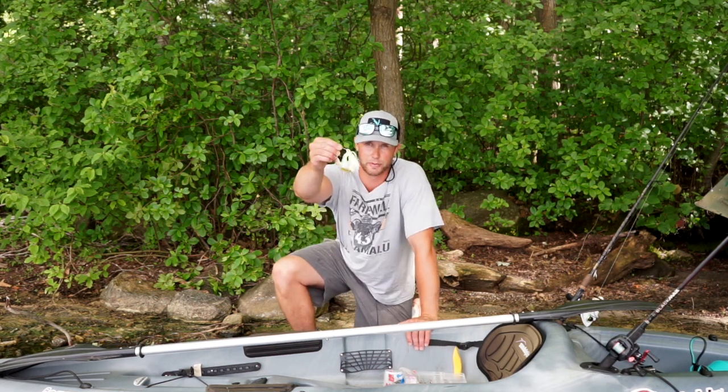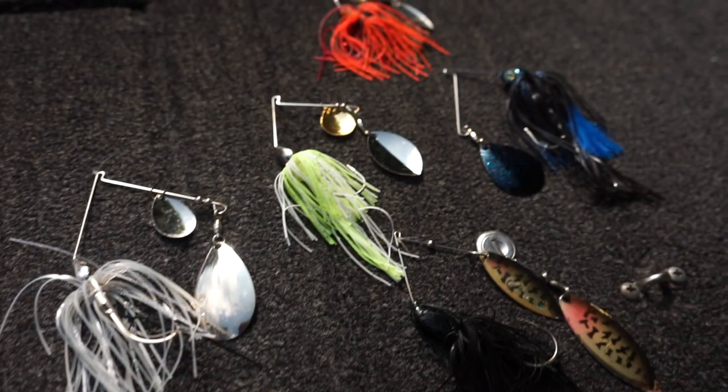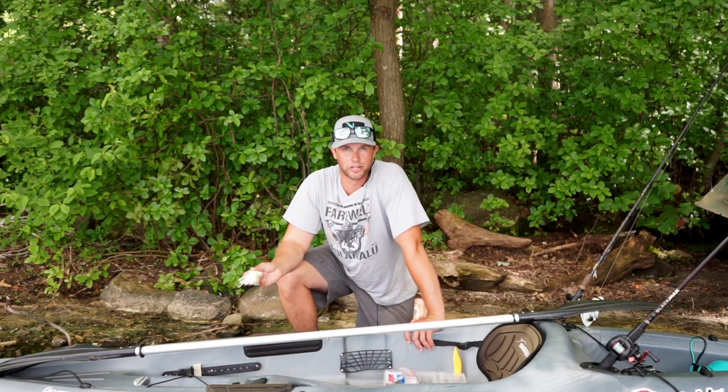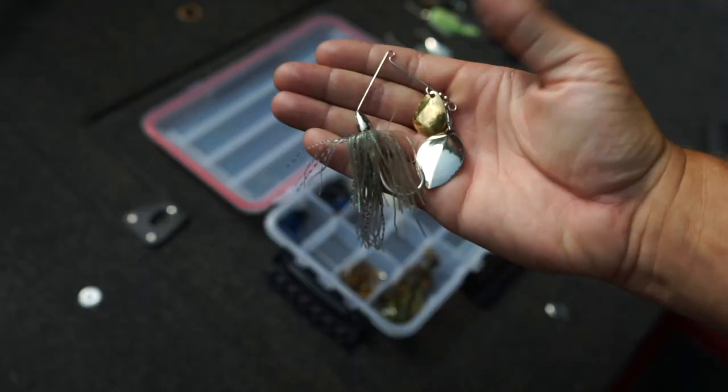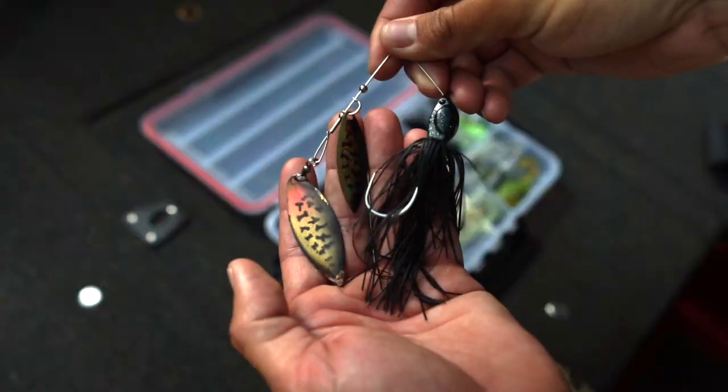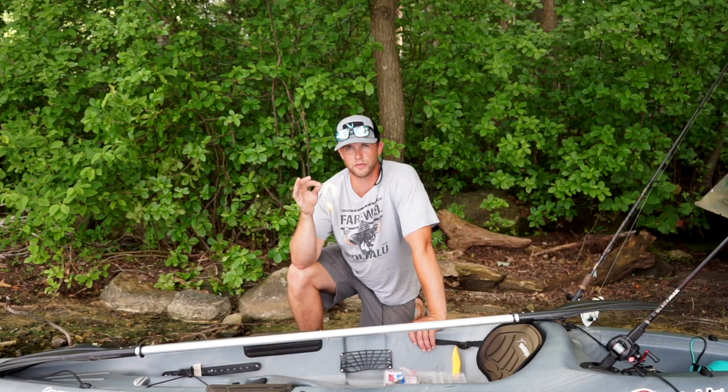Number 1 is a spinnerbait. Spinnerbaits have worked since the beginning of time, and they'll continue to work until the world ends. They are so reliable, they are so good at getting fish to bite, especially when the water is dirty. This can be used as a really good search bait on these small bodies of water, and you can fish it at a variety of depths.